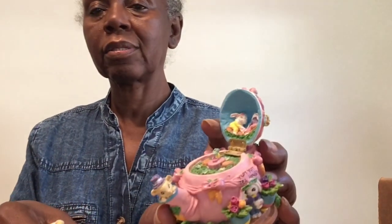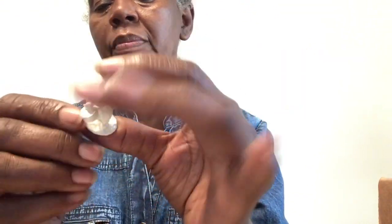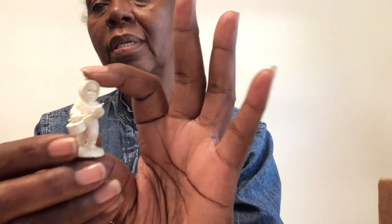And some of these little things here, I think they look like they're just from the Dollar Tree or something. This is a little teapot and has a little bunny up under the lid. What is this? This is by Department 56, but it's weird because it's teeny tiny, but it's metal. Yeah, it's metal, which I have never seen before. Usually their stuff is like resin or more ceramic-like.